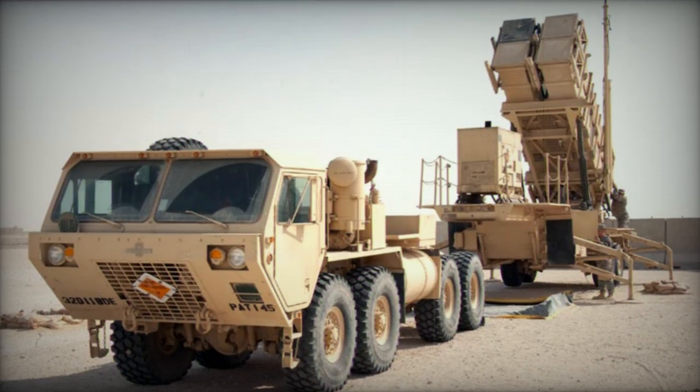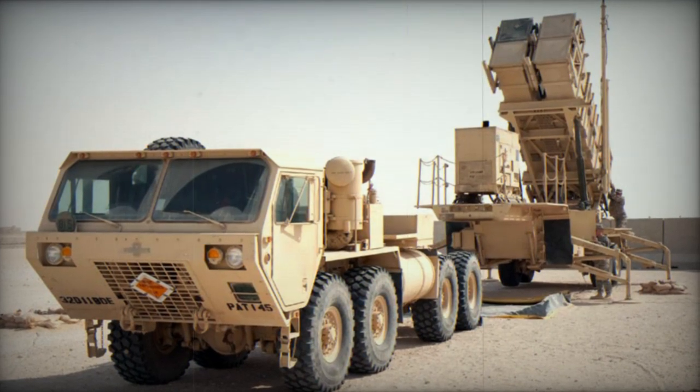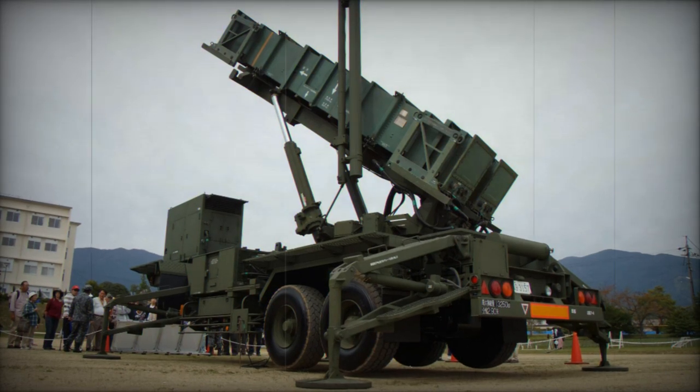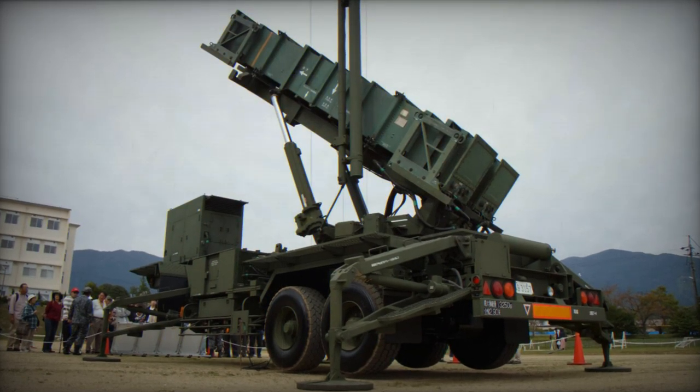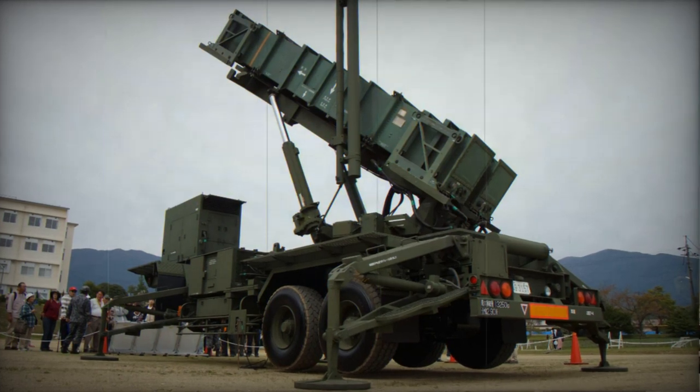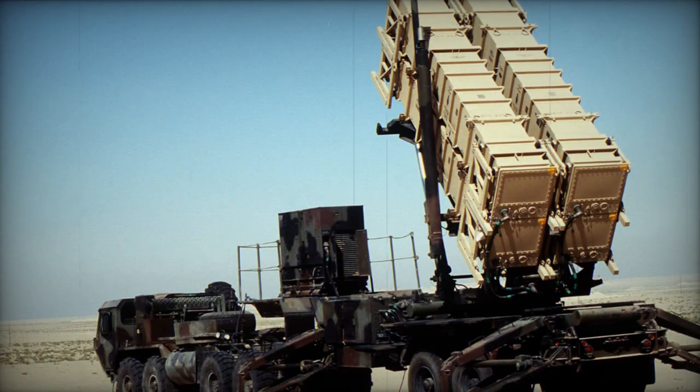tactical value. To date, the Patriot system has been produced in 1,280 launcher units with over 10,000 missiles in circulation. The United States Army stock alone totals some 1,100 Patriot launcher units.